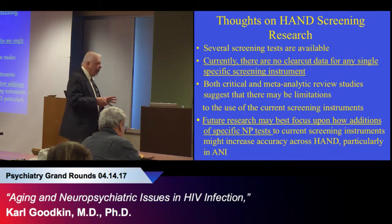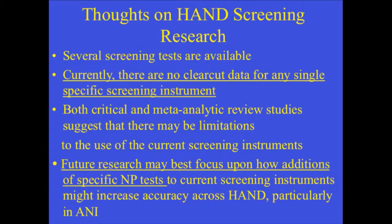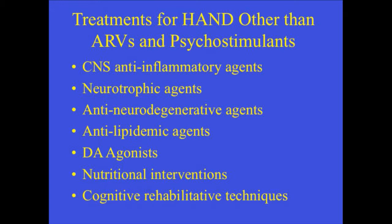So the current thinking on HAND screening is that there are no clear-cut data for any single screening instrument, which is unfortunate because you then have to go to neurocognitive testing more. So what we're looking at is, what if you select one neurocognitive test along with screening tests? Does that really help increase the ability to pick up cognitive impairment in HIV? Trail Making Test A, for example, is one that's been looked at in this regard. But suffice it to say that neurocognitive screening is weak.